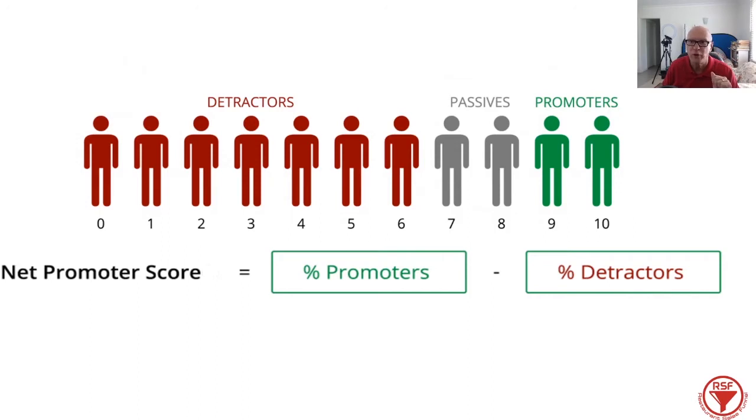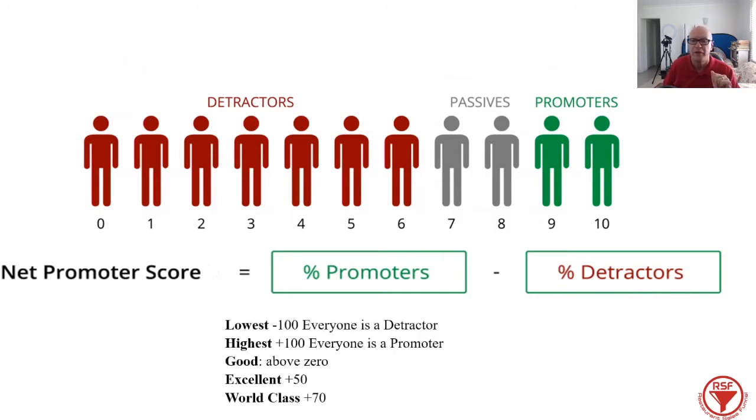So what does that mean? Is that good or bad? Well, let's have a look. So the lowest score possible is a minus 100. That means everyone scored you between 0 and 6. The highest score possible is a plus 100. That means everyone scored you a promoter. That's between 9 and 10.